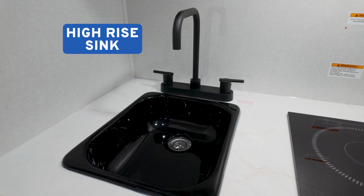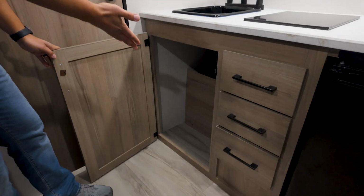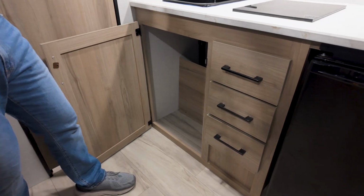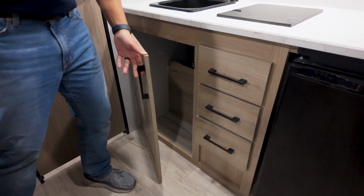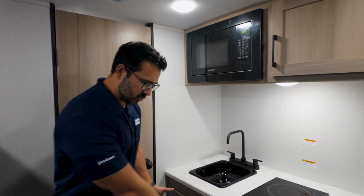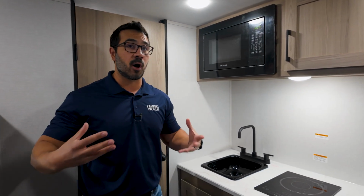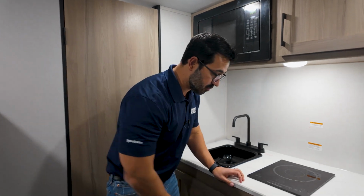You have the sink and the faucet right over here to the side. As we drop down below, they thought stuff through. You have enough space for a trash can. You have no idea how upset I get when I go through an RV and there's just no place for my trash bag, right? Especially in an RV this size, I don't want my trash bag hanging out. And so many smaller RVs don't have that. They thought through it, they included it, and that was smart on Coleman's behalf.